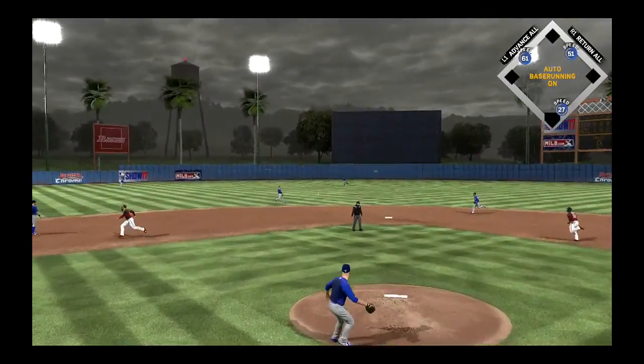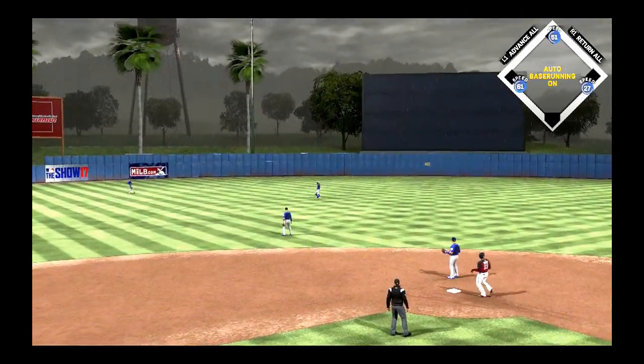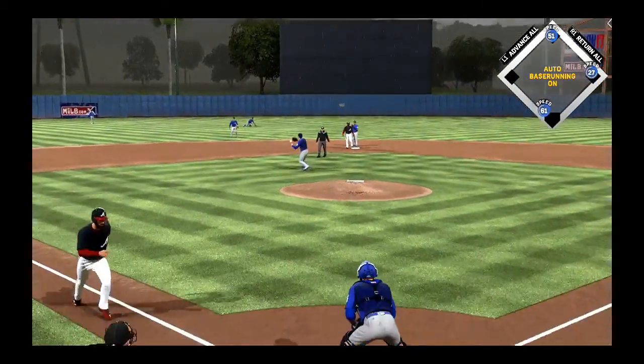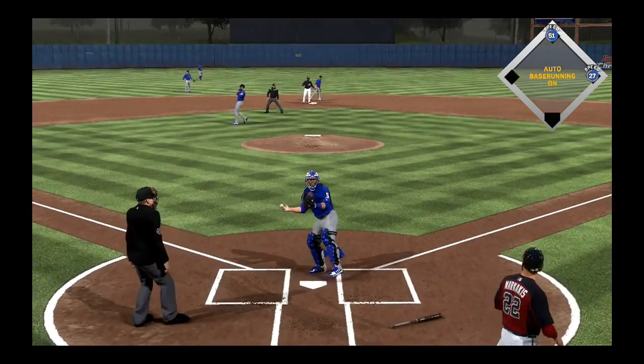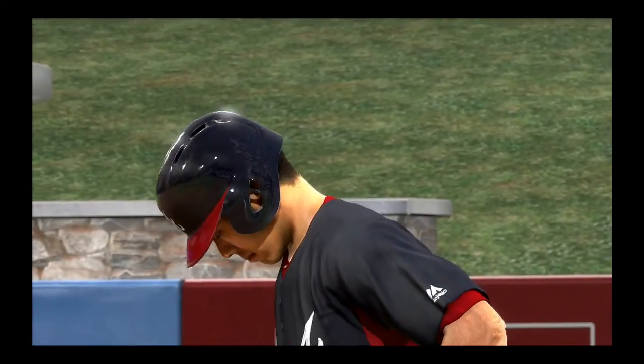Into center field, and that's going to get down for a base hit. Markakis rounds the corner and is headed home. And not in time as the run scores. Well, that's a big hit. It's late in the game. That puts you up 1-0.